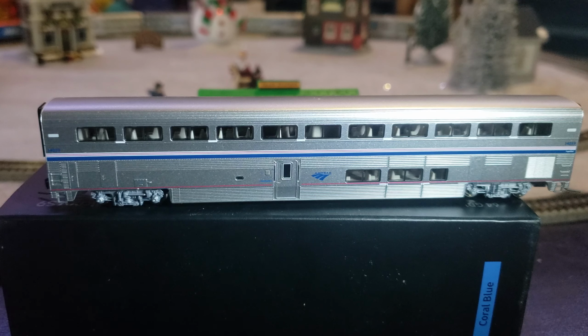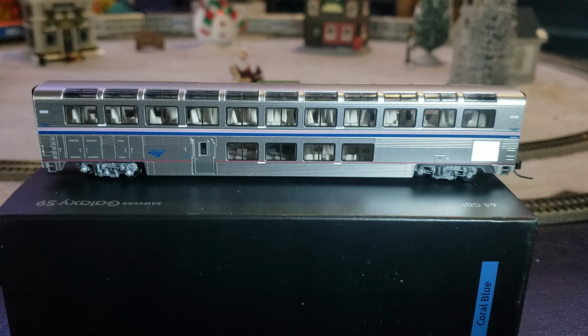Now it's time to take a look at the last car in the set, which is the lounge car. Now the lounge car is probably one of the most favorite Superliner cars of all time. As you can see, it is absolutely amazing. Kato did an incredible job making this incredible passenger car.